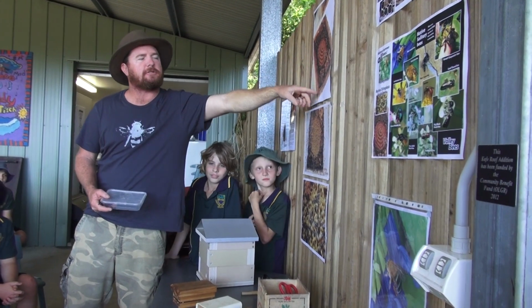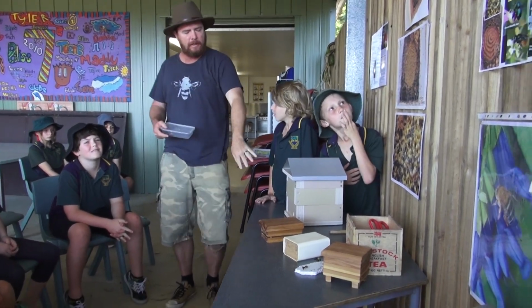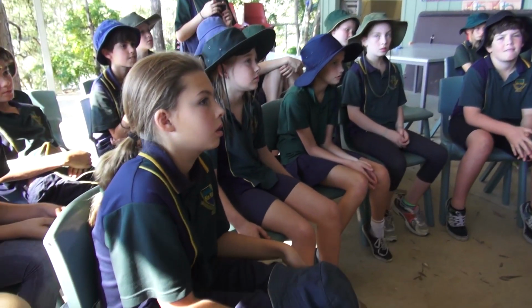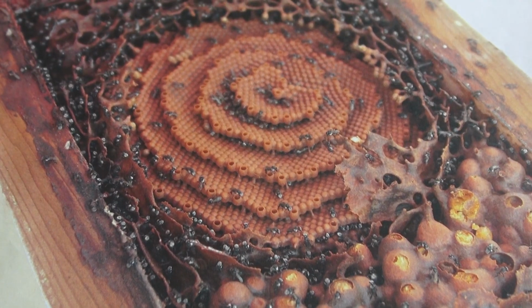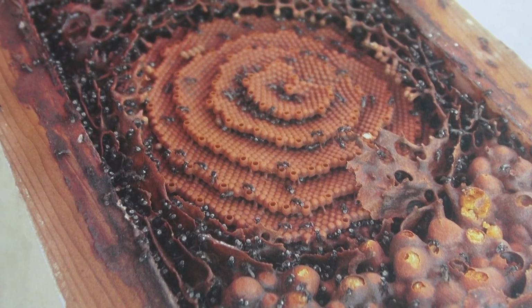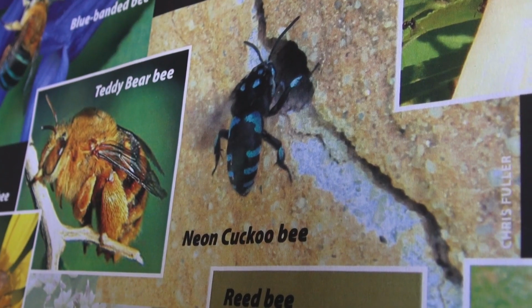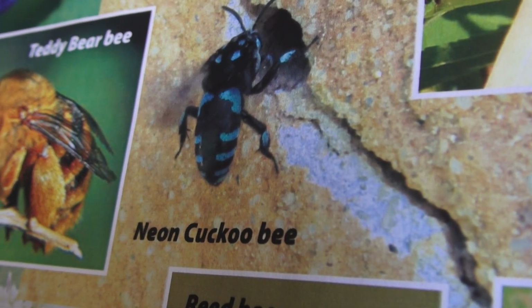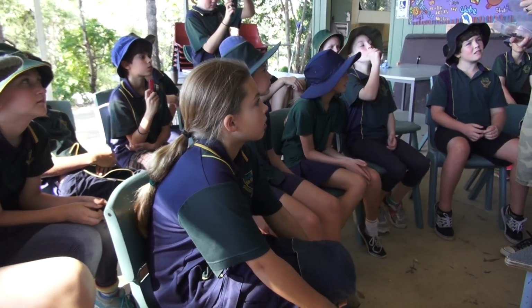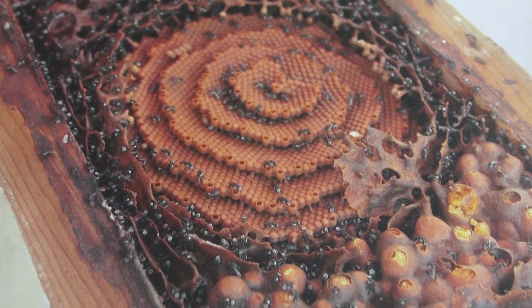This stuff here is tree resin mixed with beeswax. They mix it together and they use that to make all that structure inside the hive. So the wax the bees make themselves, they squeeze it out of the plates on their back. And the tree resin, have a look. You know when you see a tree and it's had an injury, something's hit it and it gets that red stuff oozing down? So just pass that around.